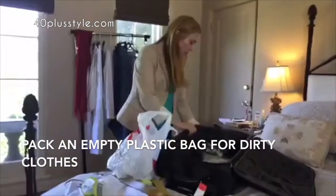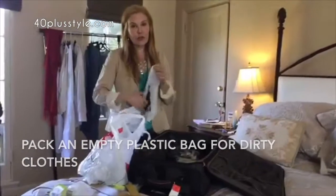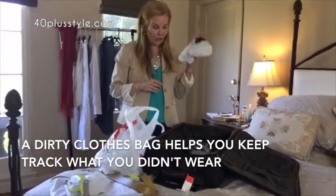Another great thing you can do is, when you're ready to come home, pack an extra one of these in the bottom of your suitcase and use it as your dirty clothes bag, and start putting your dirty clothes in it.